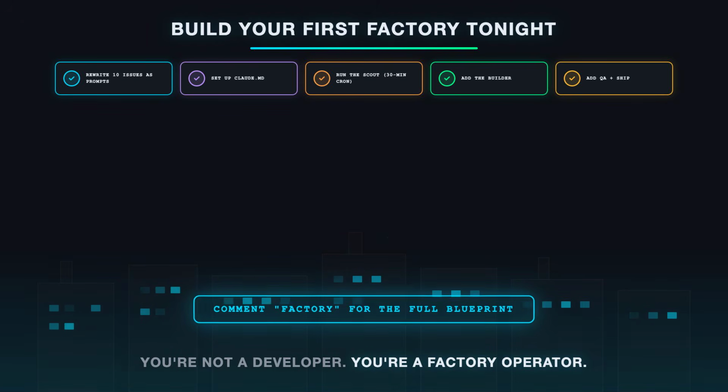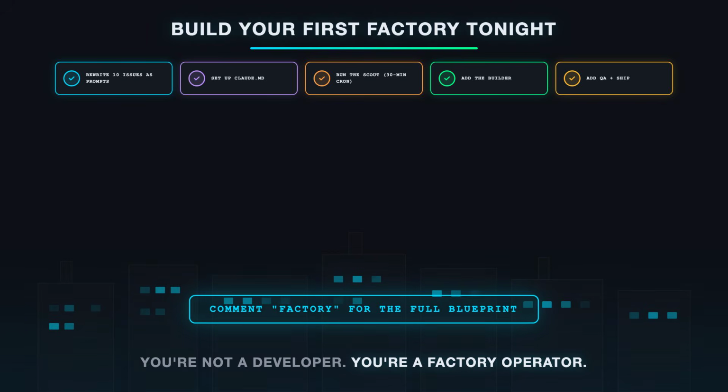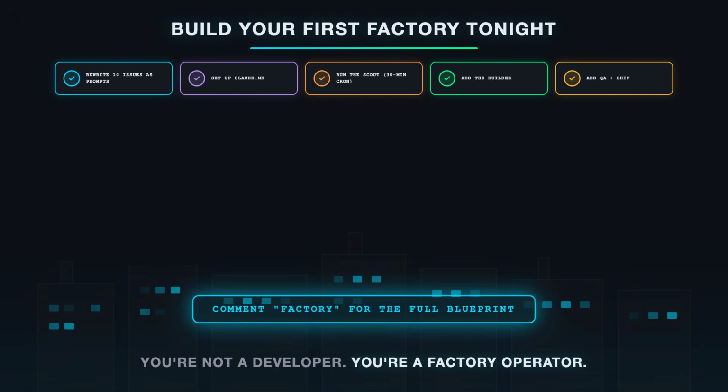Step 3. Run one Claude Code routine as the scout. 30-minute cron. Watch for the ready for factory label. Step 4. Add the builder. Same cron, triggered by the scout's spec. Step 5. When you trust the output, add the QA gate and the ship agent. Build the factory one station at a time. Test each station before adding the next.